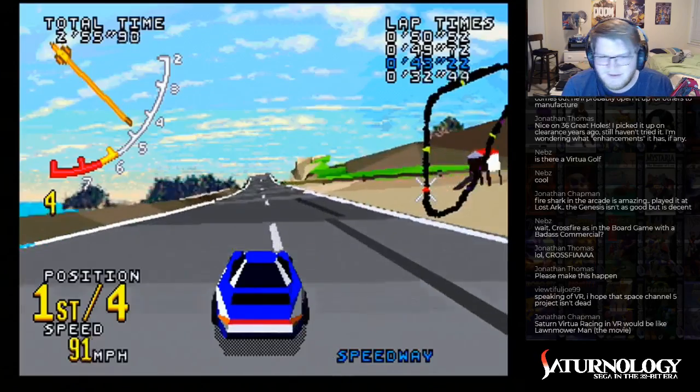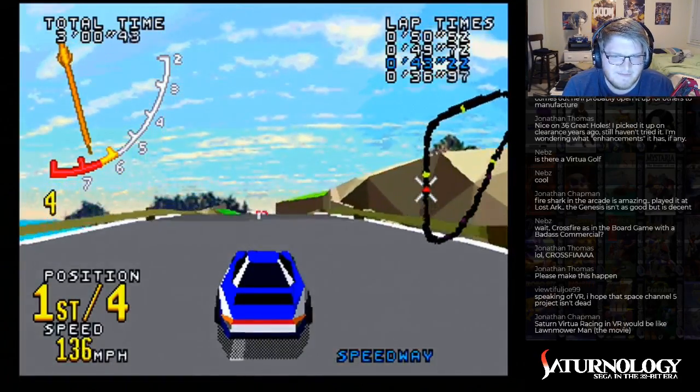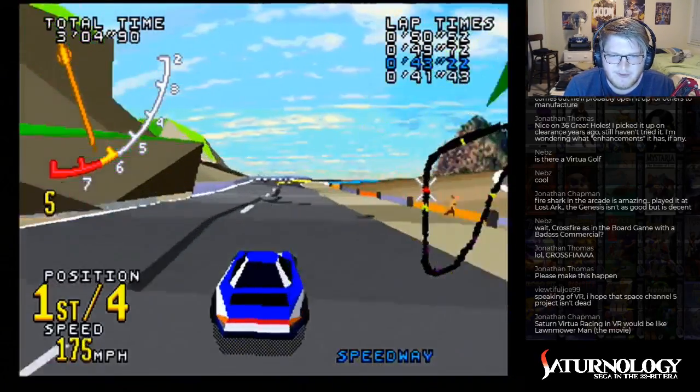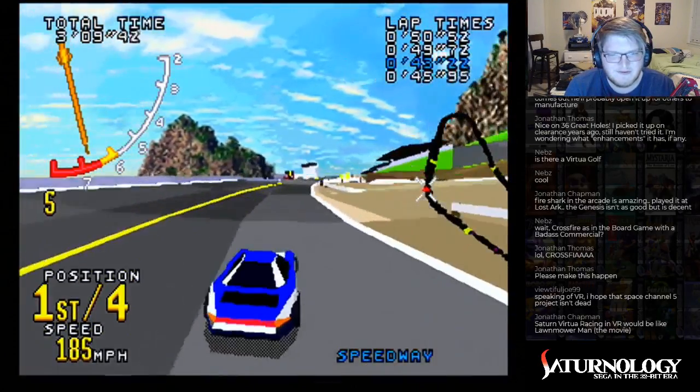Like the Lawnmower Man movie. You know what game actually looks really cool is the Lawnmower Man Genesis game? That's some really cool visual effects to it. I don't recall it being a very good game, but man, that game did some stuff.